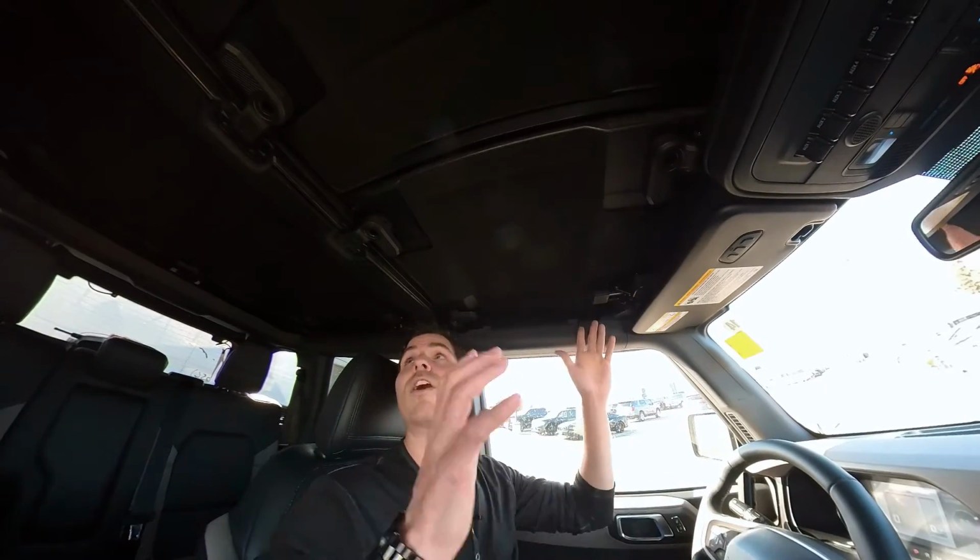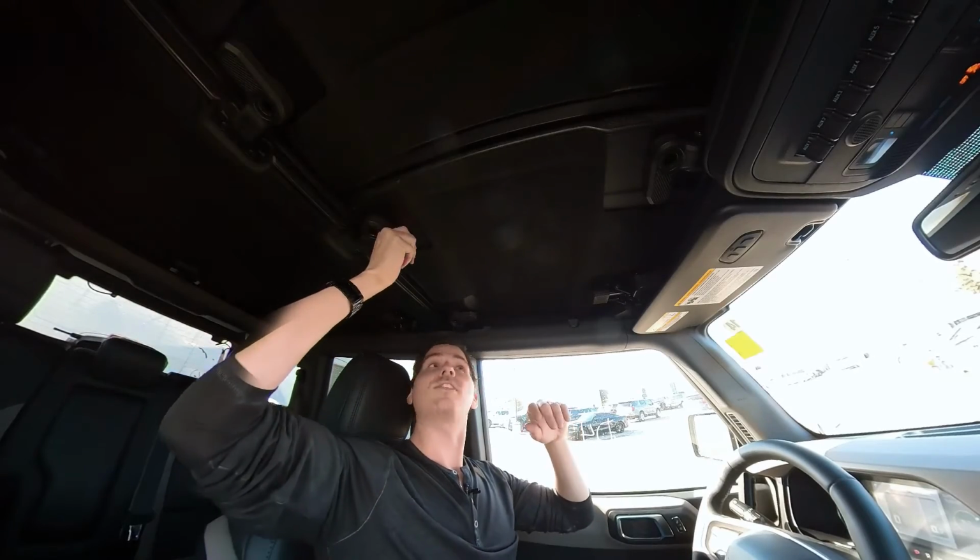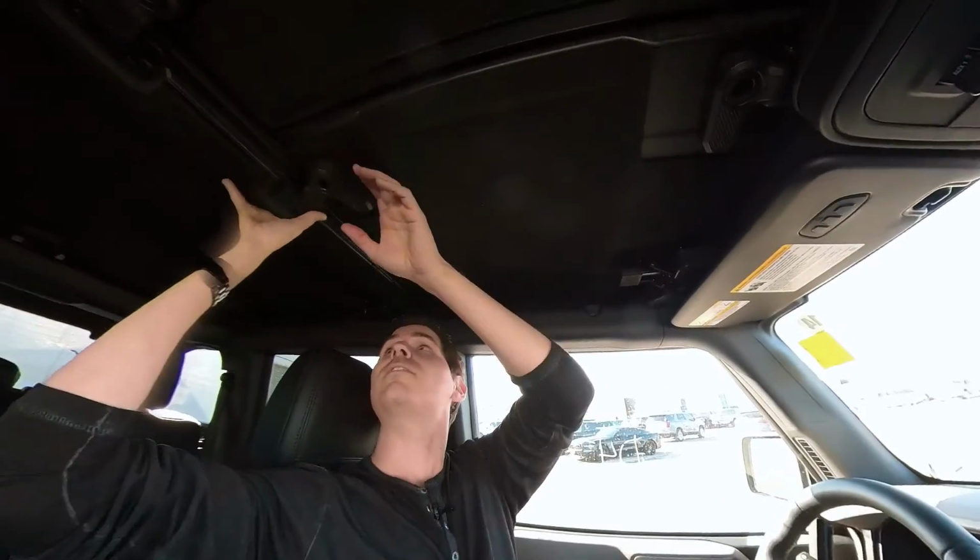So we're just going to go left, right with it, whatever the case may be, in order to take these things out. Once that's out, we do have our main latch there. Oh, that's tight. It's never been taken off before, obviously.